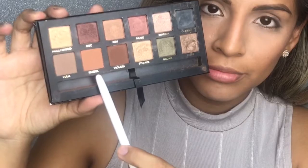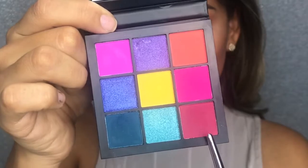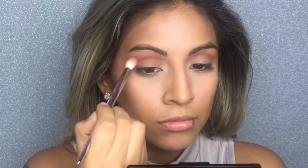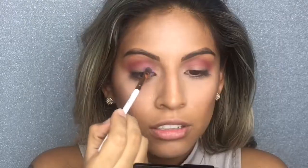Had to go into voiceover mode because there was way too much noise in the background, but I'm going into my Anastasia Mario palette and picking up that color Isabel, working it into my crease and upward. Now going into the Huda Beauty palette, I'll be dipping into that red and working it directly into my crease. Dipping into this beautiful purple shade, I'm going to be wetting my brush because I find that these shimmer shades work best when they're a little wet. I'll be applying that all over my eyelid.